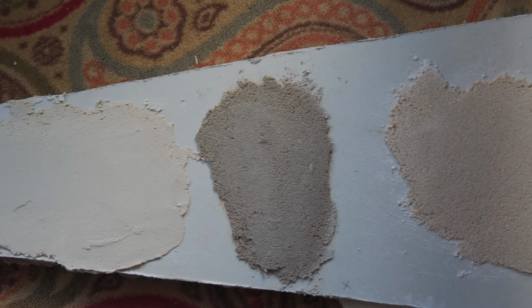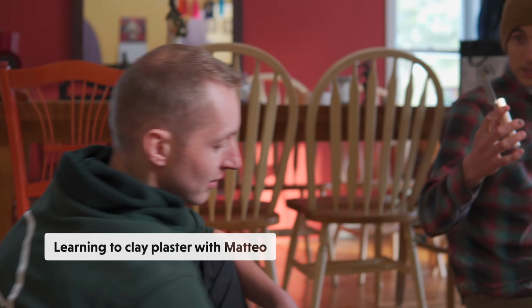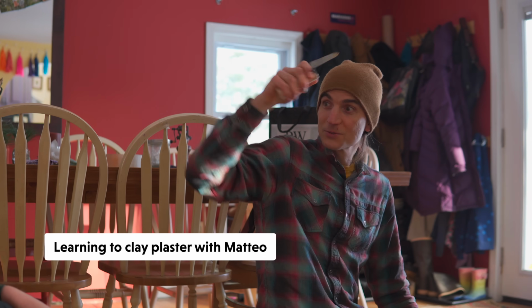Yeah, another practice to save money is to combine projects. If we know we want clay on the wall in the chicken coop, even though there's no chickens in there yet, might as well buy it all at the same time and get it all done at the same time. Yeah, that makes it easier. And because we're all going to be new to plastering with clay, we figured we could mess up a little. We could start in the chicken coop a little bit.